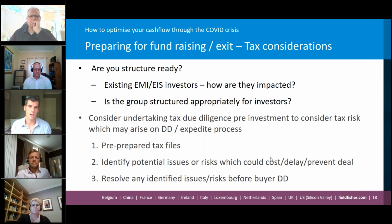Often we see this too late, where we get involved in a transaction after something has happened and they've lost their relief, and it's very costly to the existing shareholders in the business. The other point we see a lot of is: is your group structured appropriately? Is it in a combined group? Does it need to be? Is the IP separated? Or do you want to separate part of that business before you move forward and sell? Again, we do a lot on that before the investment or the exit.